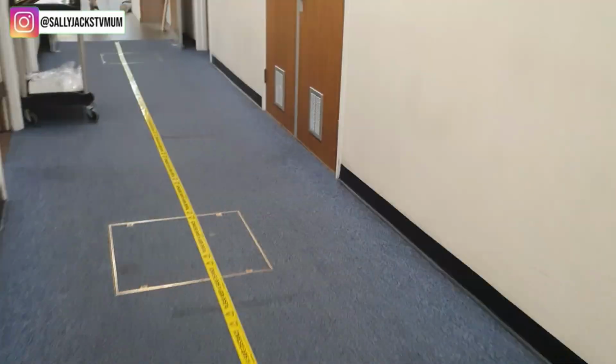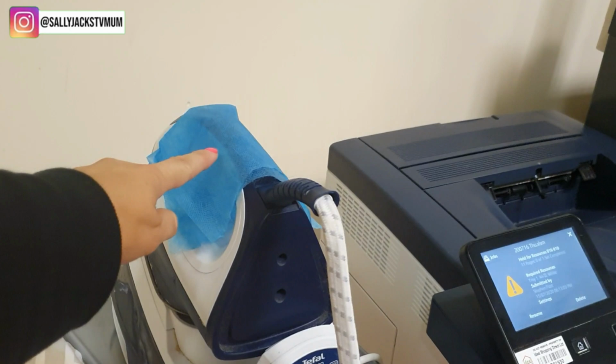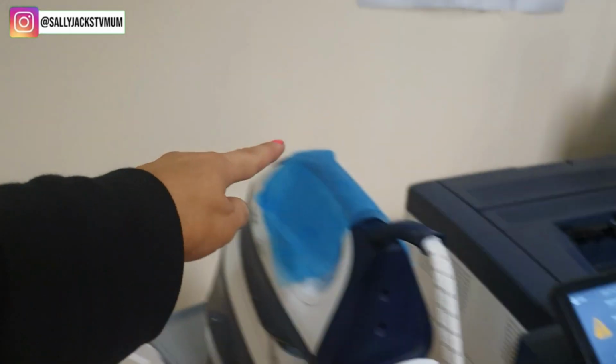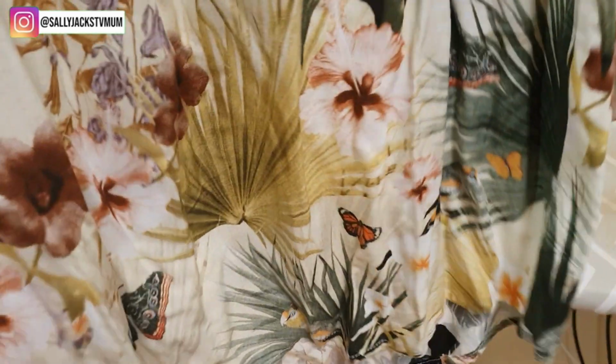We used to congregate there having so much laughter, but COVID, we now don't. So you have to switch on here. I use a wipe and I switch on there with a wipe and then I put it over the handle. I never light anything on the ironing board. So my dress at the bottom is a little bit creased and it just needs ironing, and that's the way I'll do it. I'll just steam it.